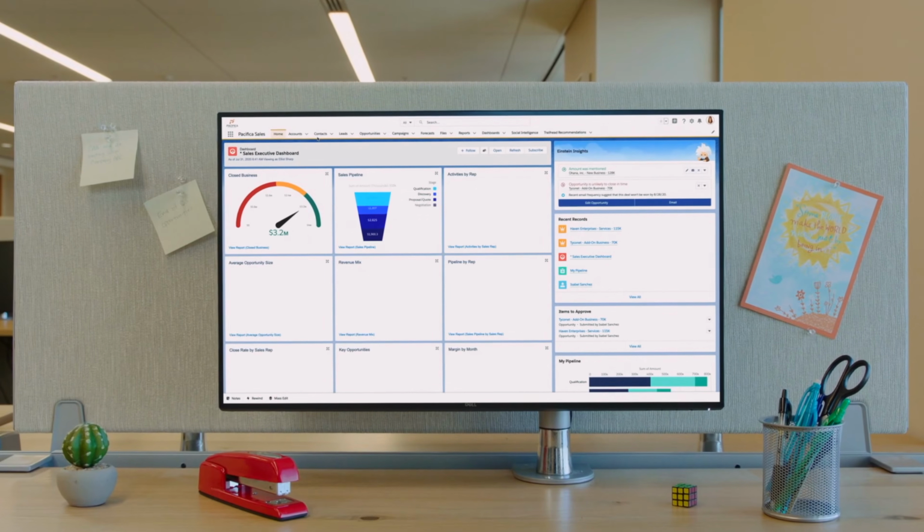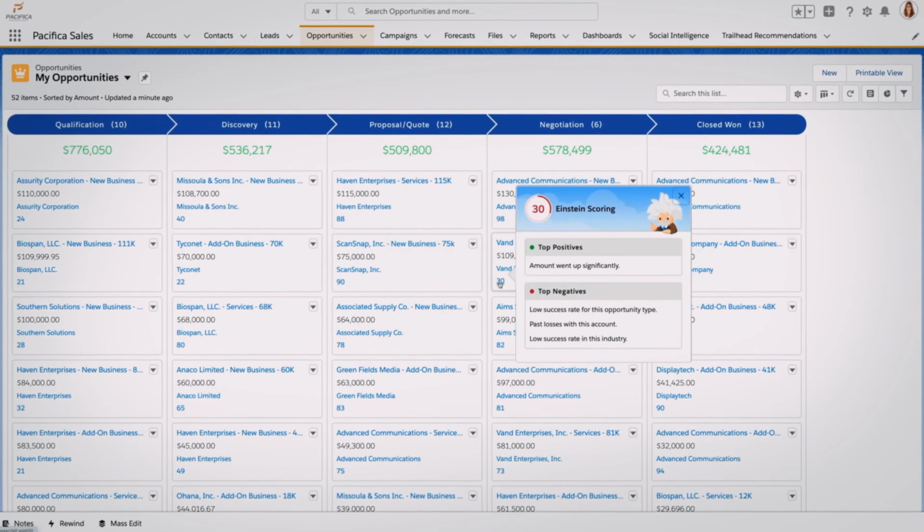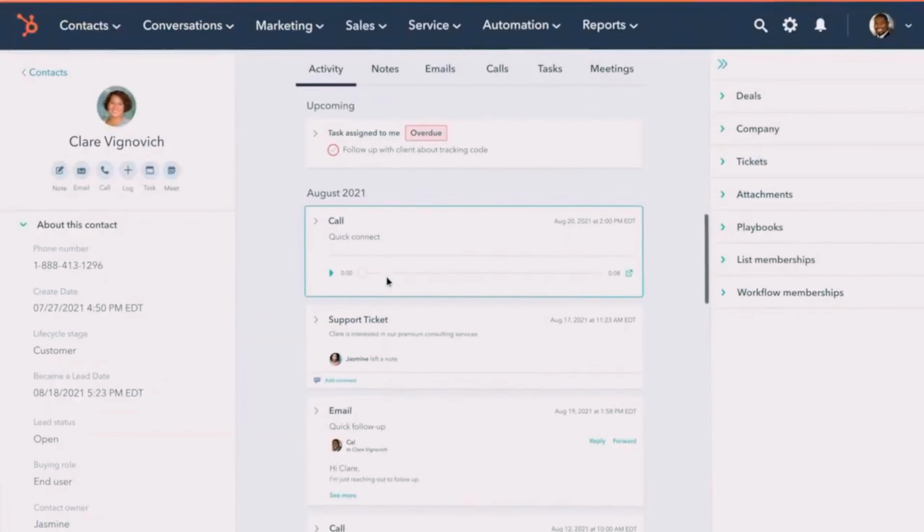Leverage CRM features for deal tracking and pipeline management. Visualize the entire life cycle of a deal from initial contact to closure using pipeline views. This provides a clear overview of the current status of deals and helps in prioritizing your efforts.